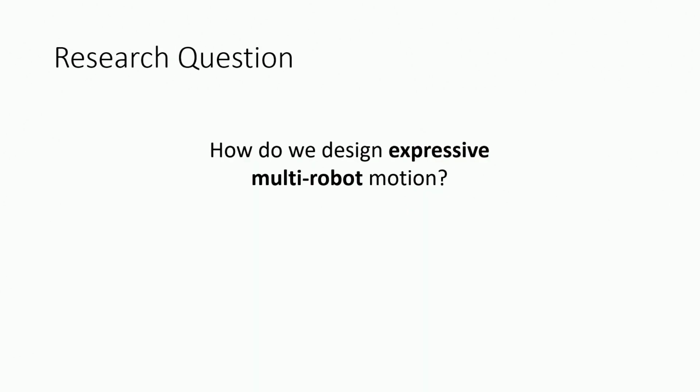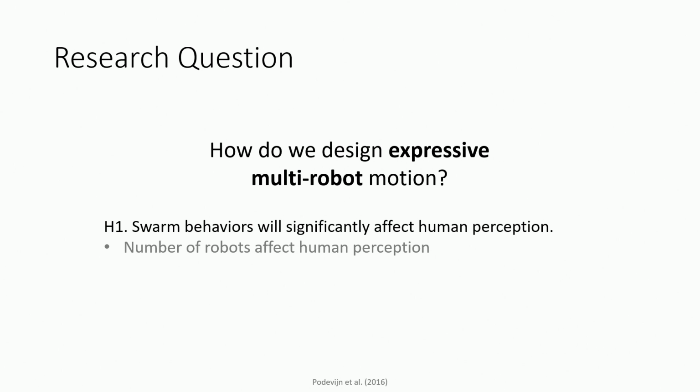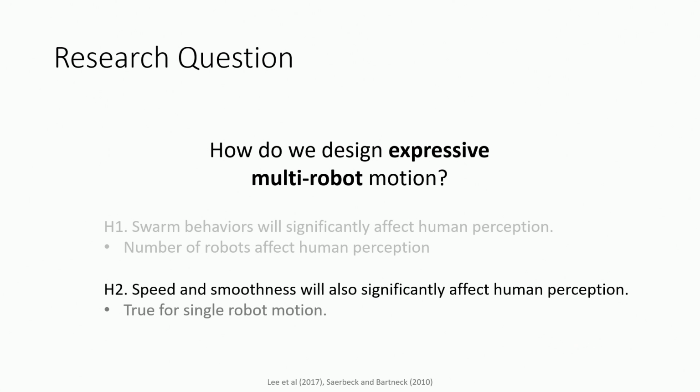And so to address the main research question, I first hypothesized that swarm behaviors will have significant effect on human perception and thus can be leveraged to generate expressive swarm robot motion. Prior work has shown that number of robots, even just number of robots, affect human perception. I also expected, as I said before, that speed and smoothness will have significant effects similar to the prior work.